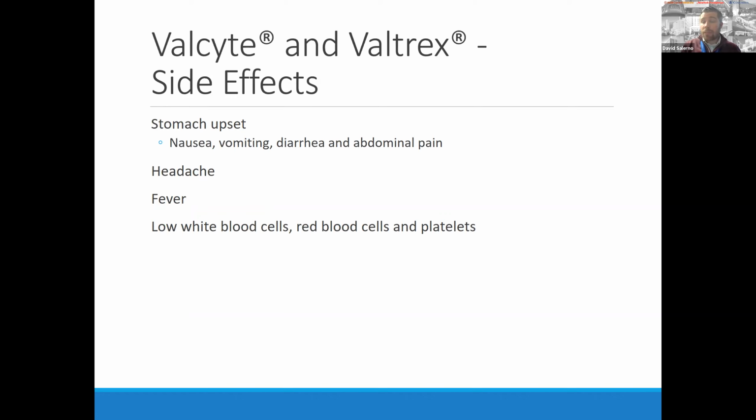We also see some things that we saw on previous slides. For example, these medicines can lower the white blood cell, the red blood cell, or the platelet counts. And of course, if we saw those things happening, these aren't necessarily things that you can feel, but things we pick up in the blood work, and we can hold a couple of doses and allow those counts to recover on their own.